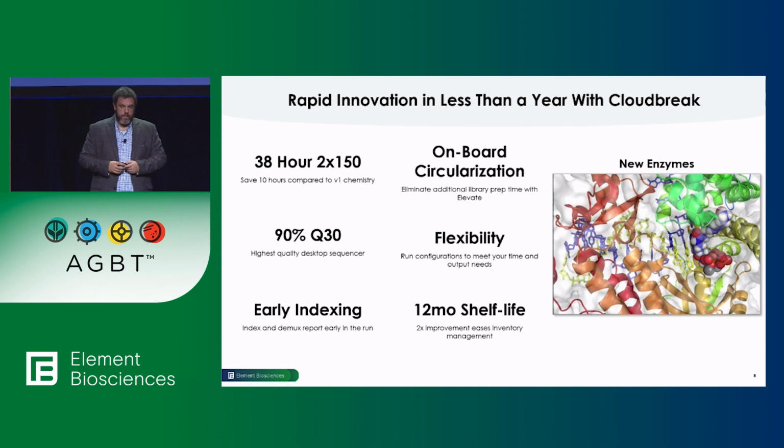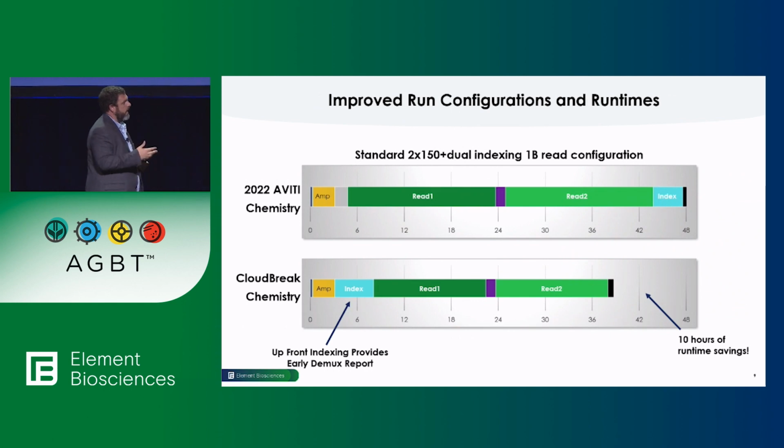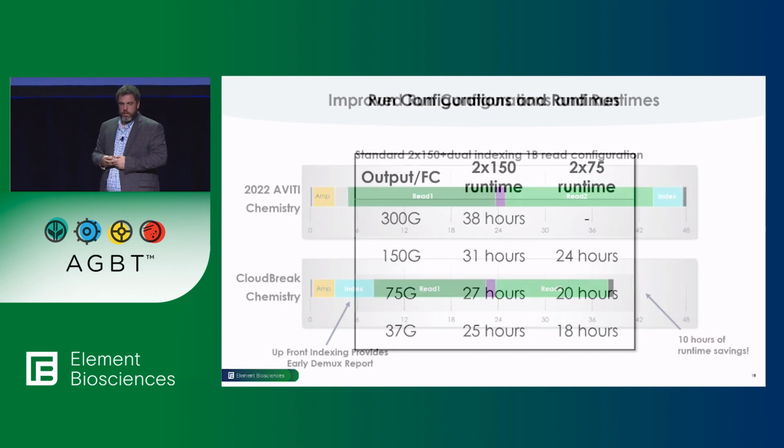And if we look at the breakdown of the runs, what you can see is that 10-hour savings, right? Really starting to have the AVITI workflow fit comfortably in a 2-day work cycle, where you can start another run on the second day comfortably during a shift, and moving the indexing up front to be able to generate that report. So the 38 hours is really the top line performance of the instrument.